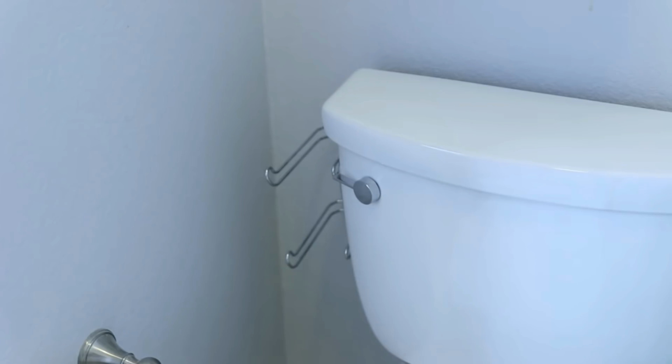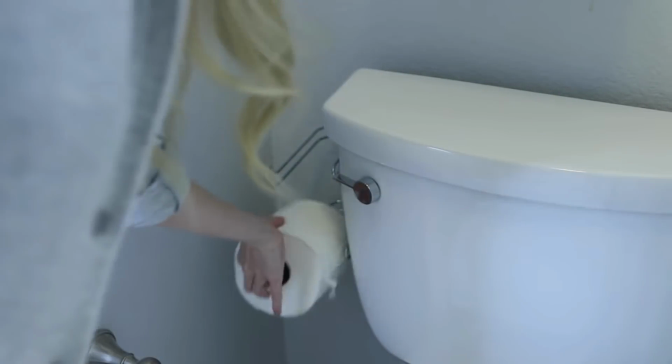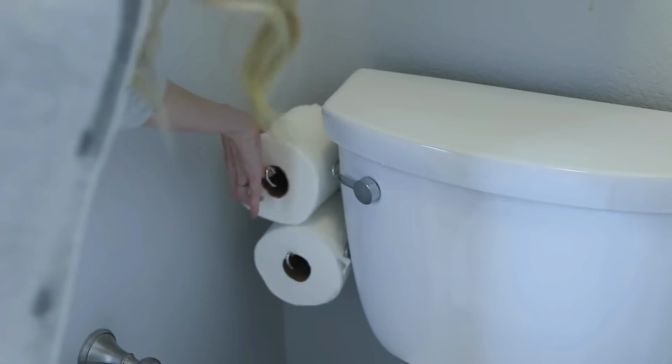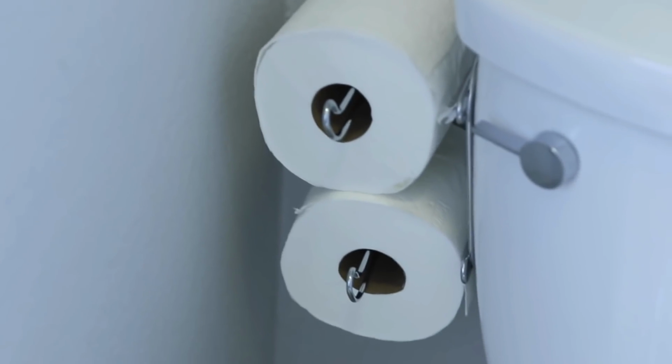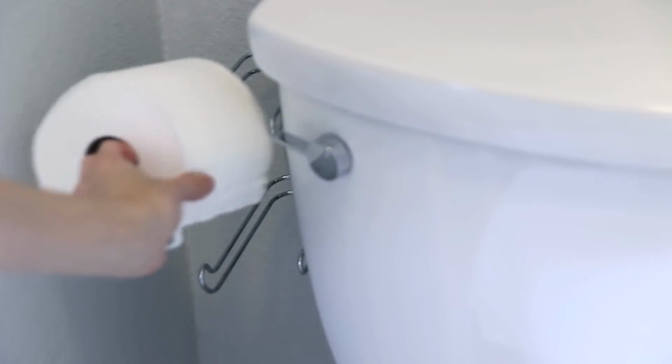Last thing I'm gonna talk about today, this is gonna seem random, but let me tell you, this thing has come in handy in a pinch. It is this over-the-tank toilet paper holder. It holds 2 extra rolls of toilet paper. It hangs over the side of the tank, so that's unutilized space. And you just never want to be left without toilet paper when you need it, okay? And yeah, they're cheap. They're like $7 and I highly recommend them.